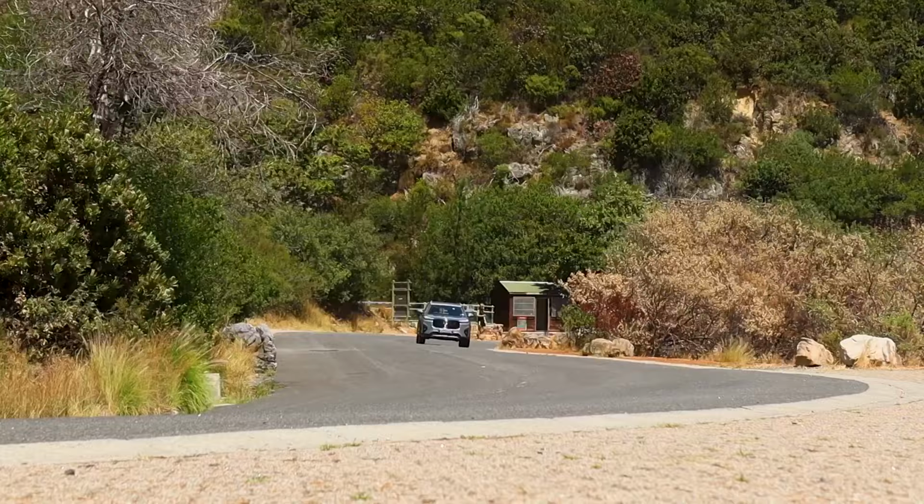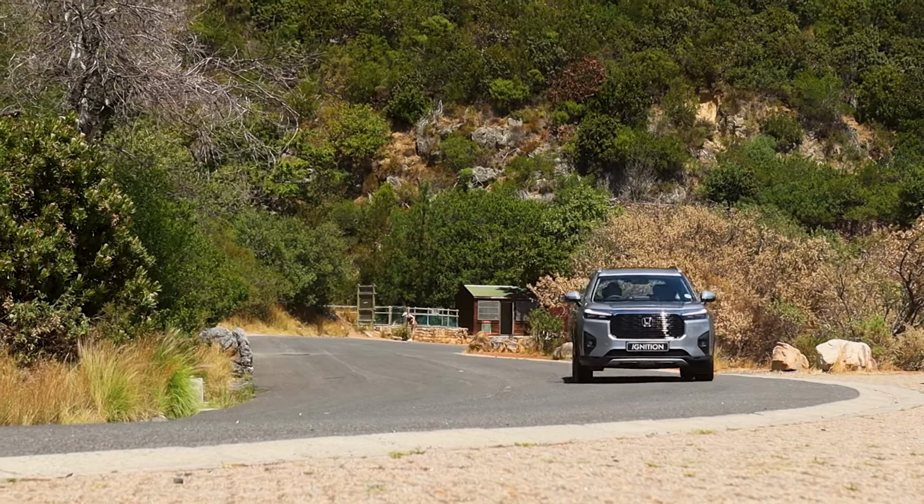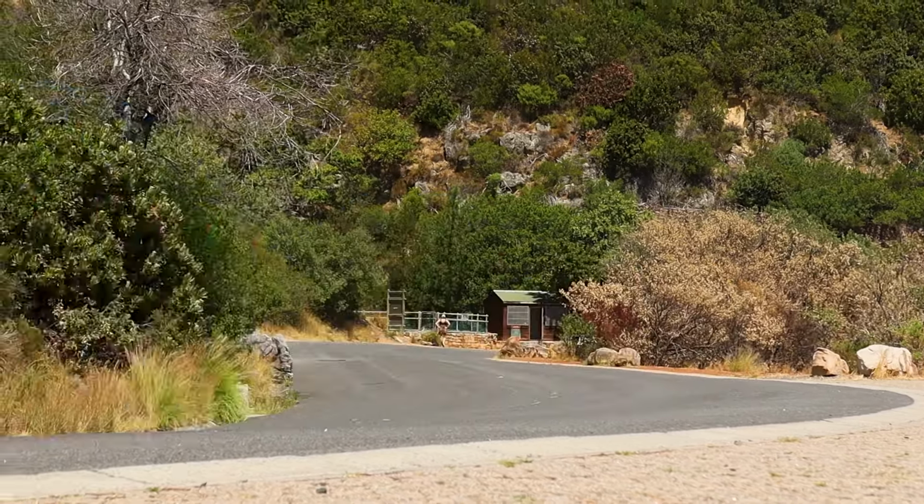And speaking of cruising, I do like the way the suspension is set up and how the tires and the suspension work together, because it's a relatively comfortable drive. Oh, here's a nice little bump. Let's drive straight through that hole. That's not bad. That's not bad at all.